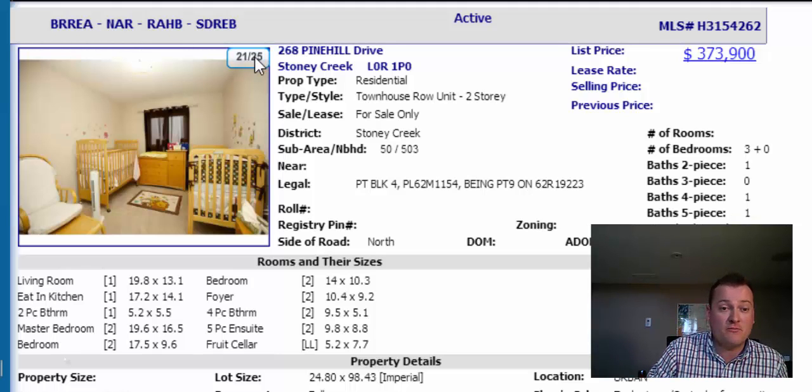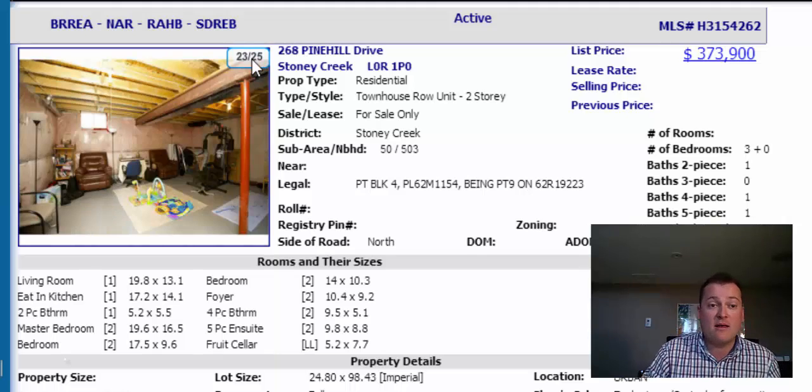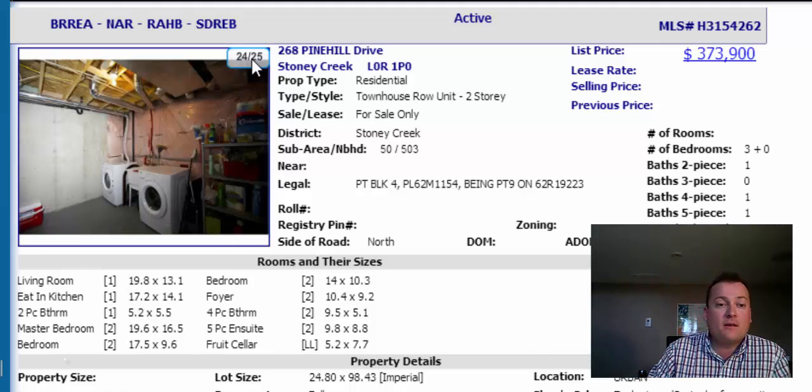There's the baby's room, guest bath. Now this is your unfinished basement. A lot of room to add value here. That basement is fairly high, so you'd be entering your laundries down here.